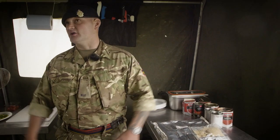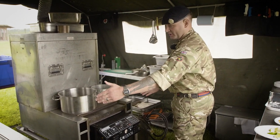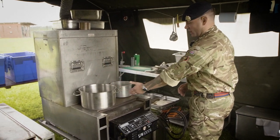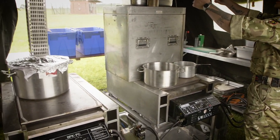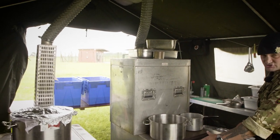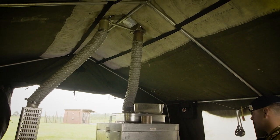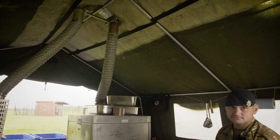As you can see, we're outside in the field kitchen. The kitchen itself, we have a 12x12 tent established here with the OFCS, which stands for Operation Field Catering System. You've got two cook sets here, two burners. That's got a full plate, this got a half plate and an oven. The exhaust pipes come out the back and they fit into a bracket at the top of the tent. These are powered on kerosene and the electrics are powered on the generator out the back, which is run on diesel.